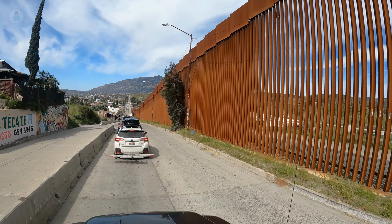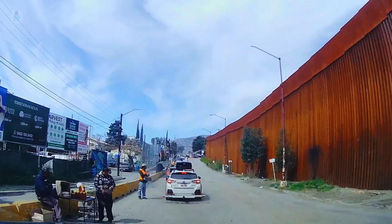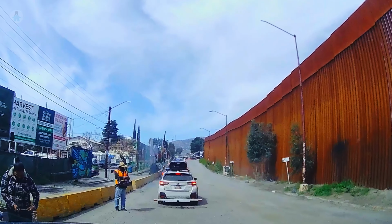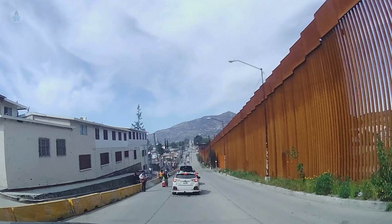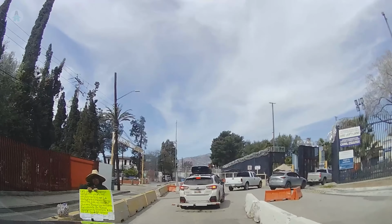One of the unique border experiences here is that while you're waiting in line, there are people selling things like food, water. There was even a guy playing a guitar.